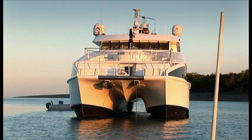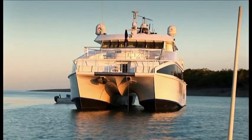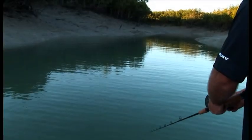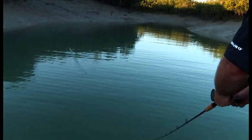Well, the next morning it was time to go for another fish in one of the river inlets during the low tide. The guys head to a few different spots in hope of finding some good fish in this remarkable river system.